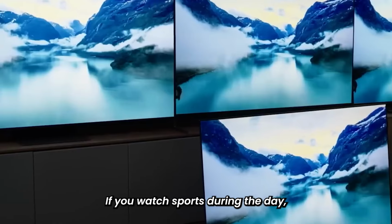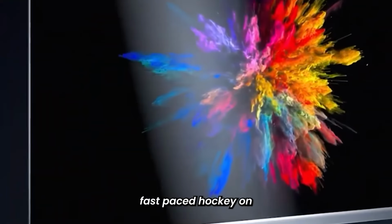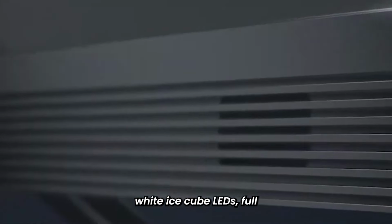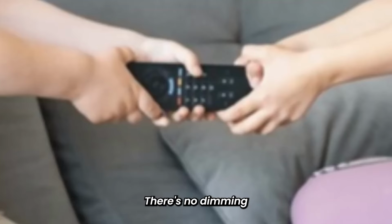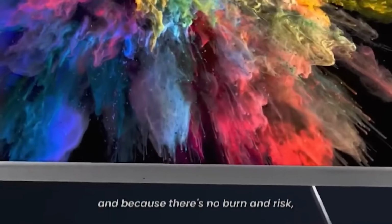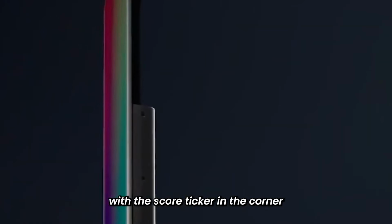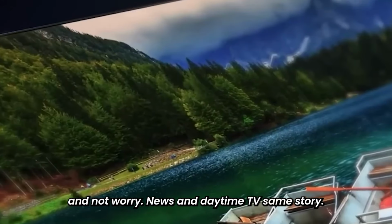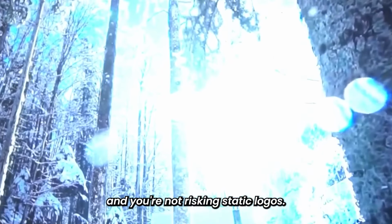If you watch sports during the day, QLED makes more sense. A bright football field, a sunlit baseball diamond, fast-paced hockey on white ice, QLED's full field brightness and lack of ABL keep the image punchy and consistent. There's no dimming when the camera pans across a bright crowd. And because there's no burn-in risk, you can leave the game on for hours with the score ticker in the corner and not worry. News and daytime TV? Same story. QLED handles high brightness content better, and you're not risking static logos.